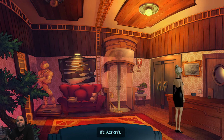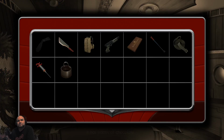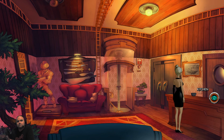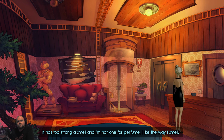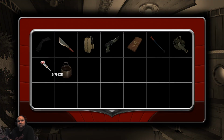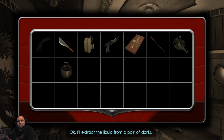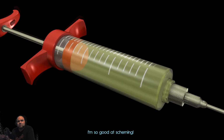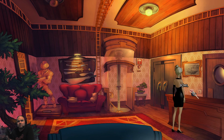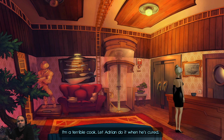The mold. It's Adrian's. It has traces of chocolate. Chocolate. As soon as I escape, I'm making a cake for 12. I'll eat it all myself, and then I'll call the doctor. This is full of fennel extract. It has too strong a smell, and I'm not one for perfume. I like the way I smell. Okay, so do we use a syringe on our darts? I'll extract the liquid from a pair of darts. I'm so good at scheming. And then can we load this in here? I'm a terrible cook. Let Adrian do it when he's cured.